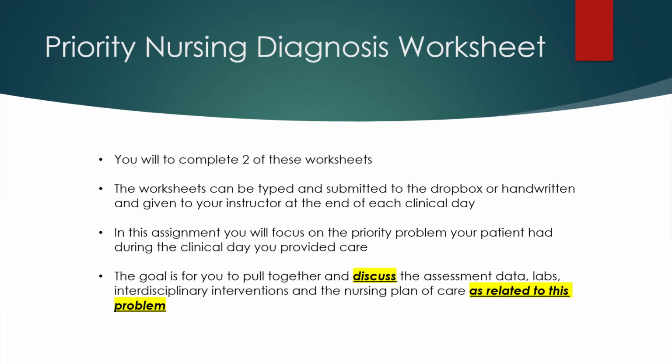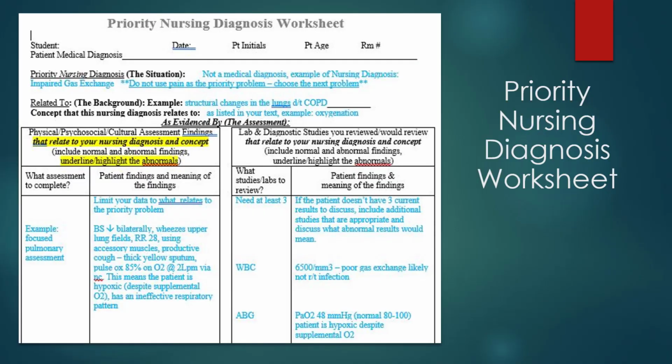Again, more information here on the screen about the primary nursing diagnosis worksheet. This slide just shows you more of how to fill it out. Again, you can play this podcast back and look at the detail. I also have a sample on D2L that you can download and look at if you wish to get more help on how to fill these out.